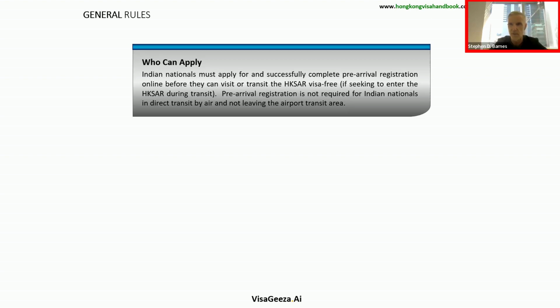So it's a bit of a double-edged sword relying on the pre-arrival registration as an Indian national, unless you're apprised of the fact that you might get knocked back. And so you should be applying 3 to 4 months before your intended date of travel.